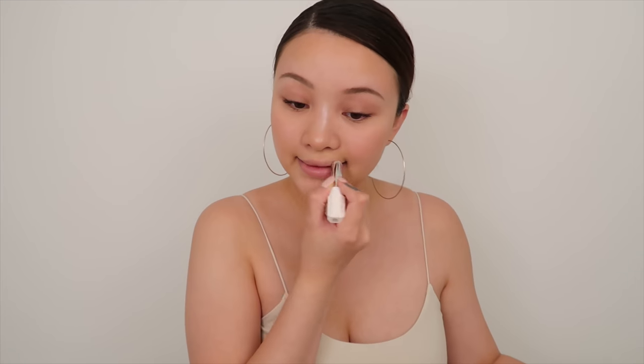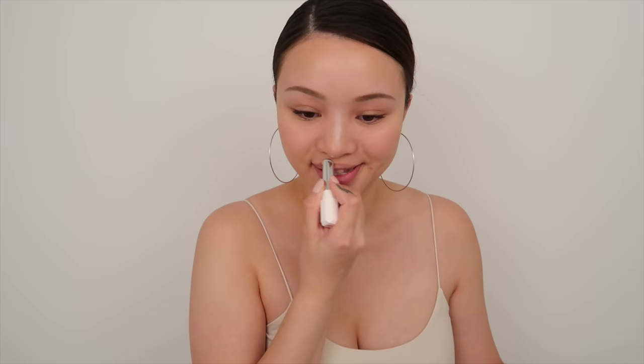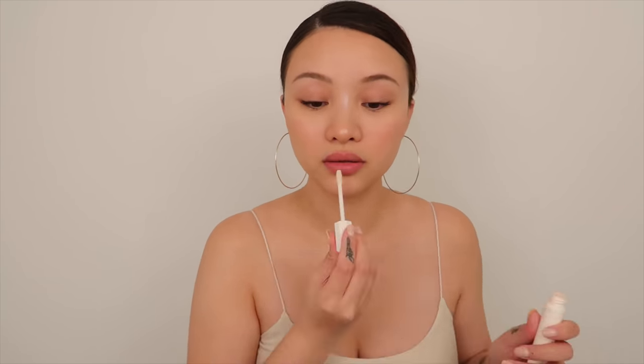Now for my lips, I'm going to exfoliate with the Fenty Beauty Pro Kisser Lip Loving Scrub Stick. This has been a favorite lately. I don't exfoliate my lips enough, and this is just so easy. After I do all that, I take a makeup wipe and I just wipe it. Then I'm using the Pro Kisser Luscious Lip Balm.